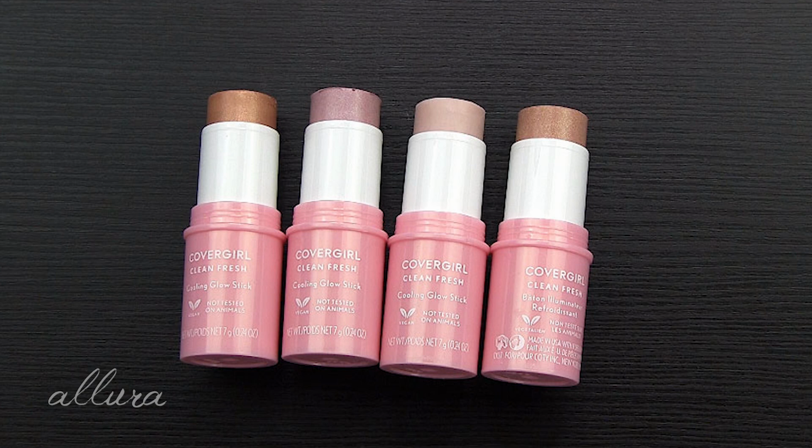I would have preferred that the formula be just a little bit creamier so that you don't have to use as much pressure to blend it over the face. But I do like the cooling effect that it has. I think that's going to be particularly nice in the warmer and summer months. So those are my thoughts.